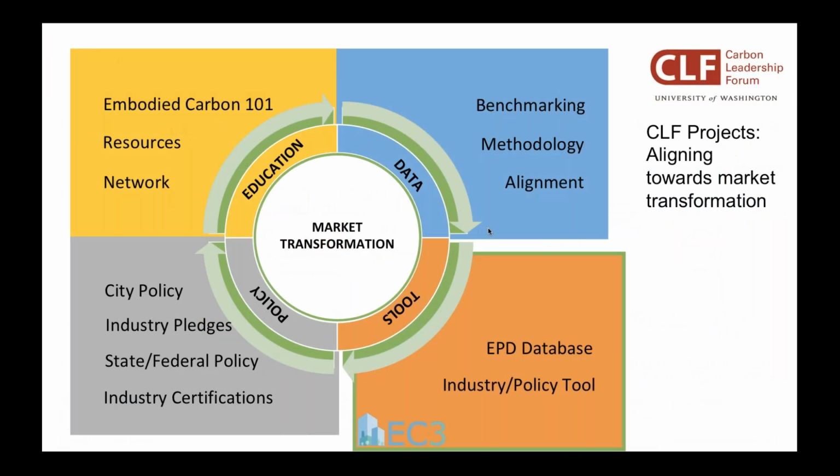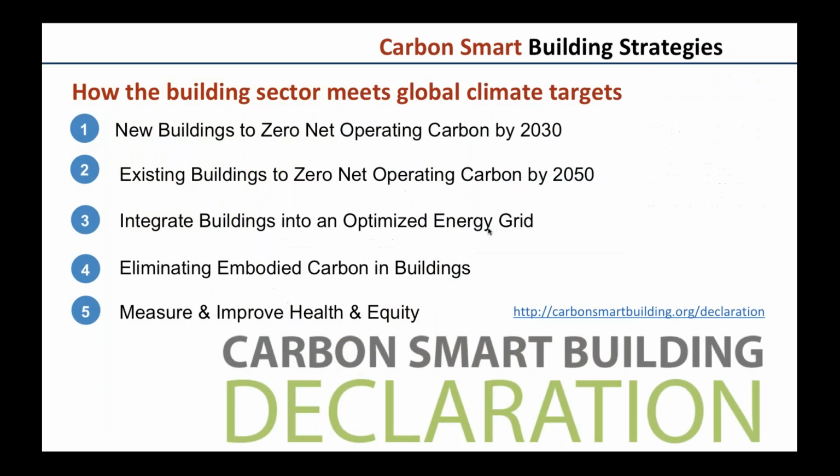And we see all of this fitting into a broader market transformation strategy. Our goal is to enable low carbon materials to successfully compete in the market. And therefore, we need to raise awareness through education, align data, and deliver the tools and resources for people to act. That's what we'll be talking about here today. But then additionally, as Stacy mentioned, this data and tool need to be implemented into effective policy ranging from a green building rating system to a building code.